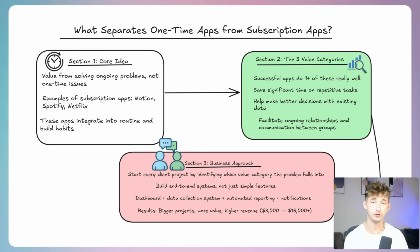Now, the first thing that you need to understand is what separates apps that people use once from apps that they keep paying for monthly. And this is something that most tutorials completely skip, but it is the most important part if you're trying to build a business. Applications become valuable when they solve ongoing problems, not just one-time problems.